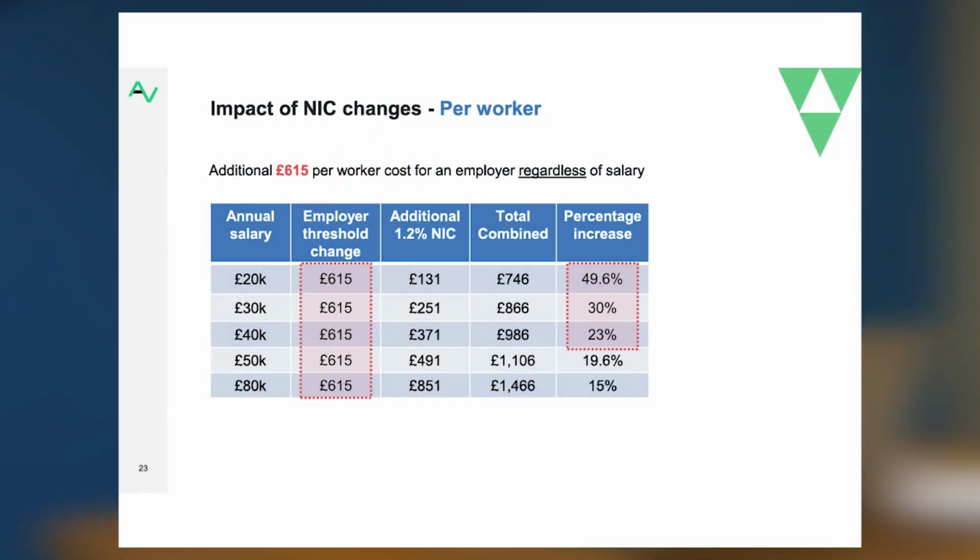If we look at the impact of these national insurance contribution changes on a per worker basis, I've got a slide here, and no matter what the salary an employee is getting paid, the drop in the threshold that you pay national insurance is going to mean an extra £615 is due per employee. On top of that, you've got the additional 1.2% due because of the rate increase, which for an employee on a £20,000 salary, that's an additional £131. So that would be a total combined increase of £746, which you'll see is a percentage increase of 49.6%.